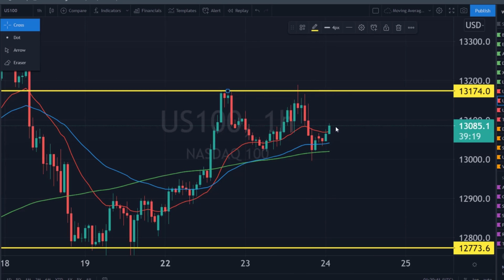So for tomorrow's session, 13,174. Don't ask me why exactly that's the resistance, but if we break through that, 13,300 is exposed for day traders. Closing below the 13,000 for the session could bring us back down into 12.9, if not 12.8 zones. So there's quite a lot of 100-point zones that you can argue and go for through the day trading sessions.